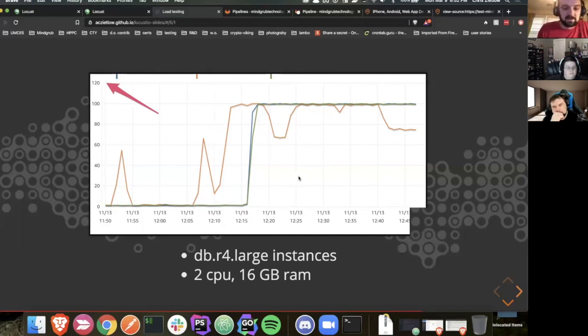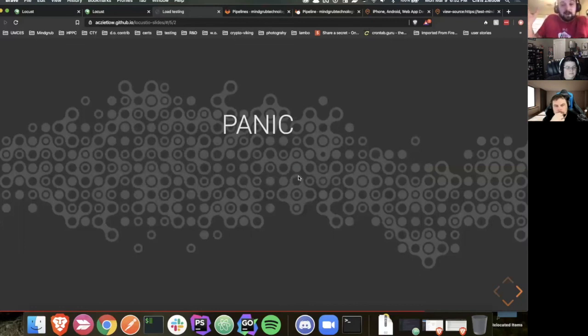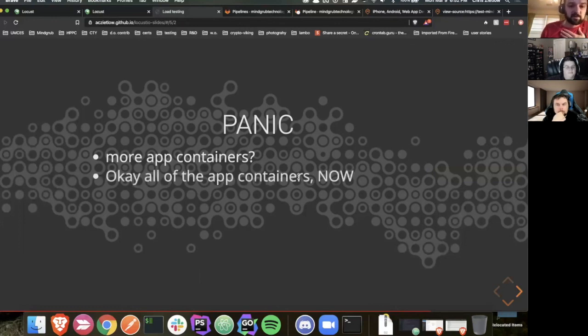Their throw-money solution to the problem was, let's throw more app containers at it. That's what we'll do, we'll spin up more servers. Well, it turns out that's not the right answer. Spinning up more app servers, all that does is teach us that we can crash the servers even faster. More traffic's actually bad, so we just find new ways to kill it faster.